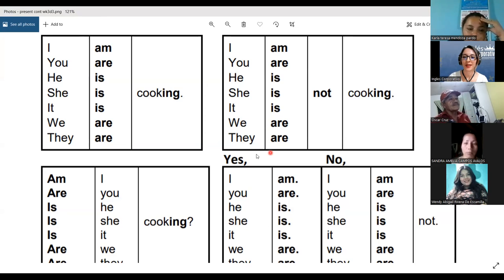You're welcome. But yes, here you can see negative sentences. You are not cooking. Cooking es de cocinar, ¿verdad? Pero le agregamos ing. He is not cooking. She is not cooking. We are not cooking. They are not cooking. Okay? Those are the two structures we will use. Guys, do you understand? Do you have a question?